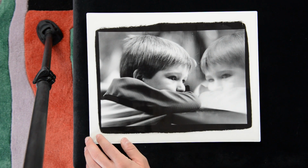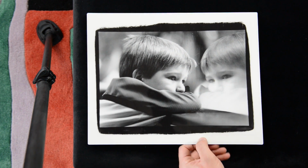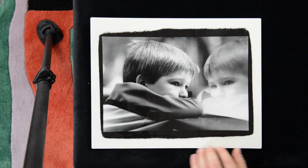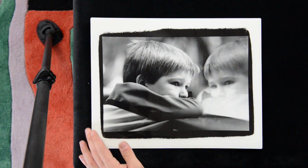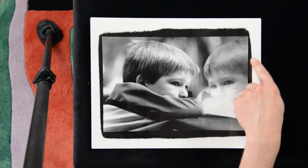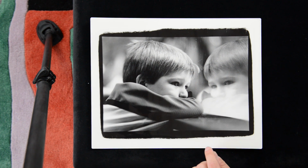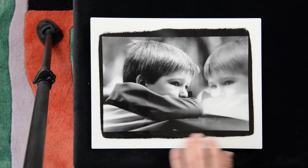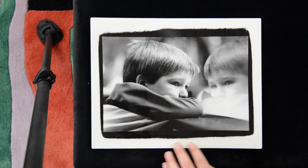So what you see here is a custom laminated print, on the back of it is a felt backing. On the front of it, it's encapsulated. It's got a white border. We could have done a black border. But when you look at the image itself, I hand printed this print. Every print that you're going to see, I hand printed. You see the black border? Do we know what this is? This is a full frame image. This means there is no cropping because you see the negative, you see the sprocket holes, you see the black border.